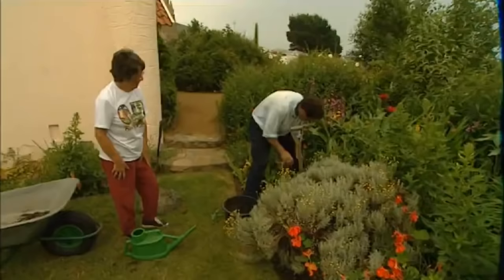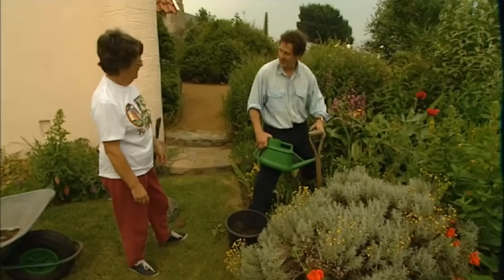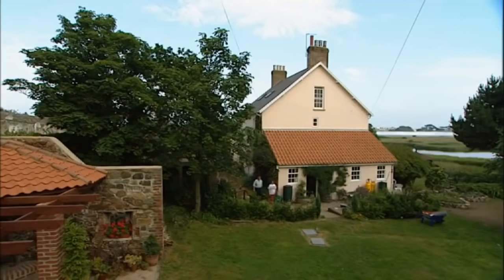Right, water we need. It's like being in an operating theatre, well, this is. It's a good analogy because everything is going wrong and you're fighting to save it. So just loads of water in the hole. And then I just leave that to drain and then put the soil back in and then we'll give it more water.